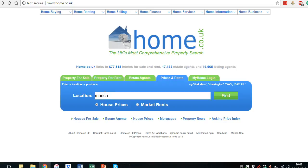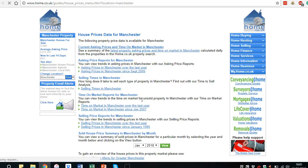So if we put in the area here, Manchester would be our example for house prices. Click on this tab, prices and rents, house prices, and then click find. What that'll do is bring you to a data set within home.co.uk where you can look at anything you want: asking prices, selling times, time on the market, selling prices. All of these are relevant to understand how an area might be performing.